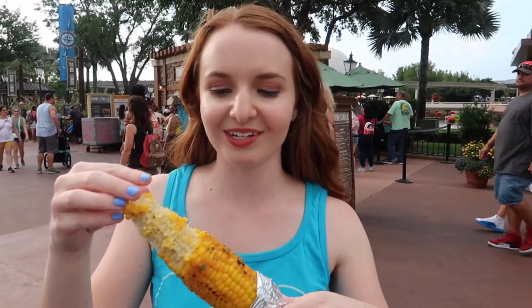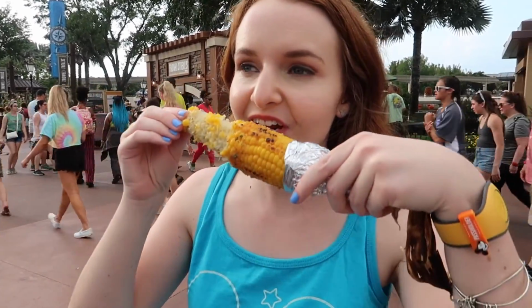Yeah, I'm excited. We wanted to try something similar to this out in Disneyland and never got around to it. I forgot where that was, back in California Adventure somewhere. Ever since then, I've always been curious to try one of these doctored up corn on the cobs. So I want to give it a whirl now. Okay, I'm going to give this a try. It looks really good.